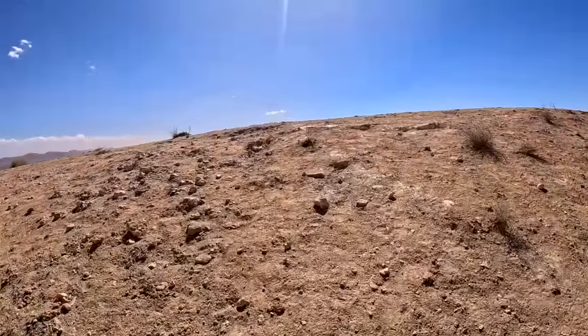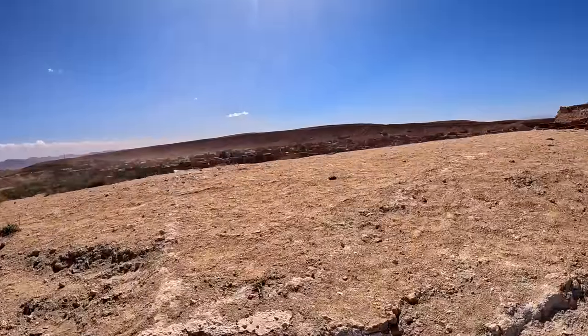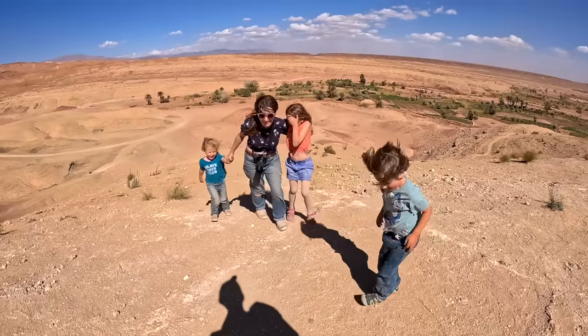Despite the challenging filming difficulties for us today, we were ready to scale up even higher, this time for a better view of the ancient town. It is unbelievably windy up here, but we came for a view.